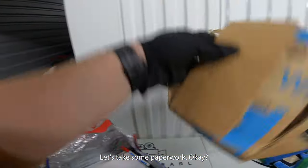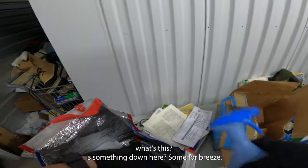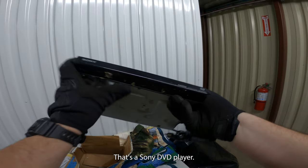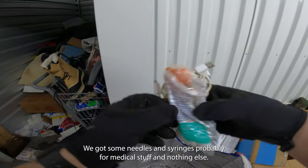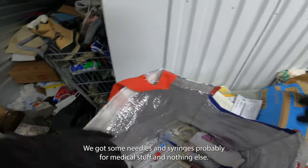Looks like some paperwork. Okay, just like mail and stuff. Ooh, what's this? There's something down here. Some Febreze. Whoa, it's kind of gross, but this is Sony, even though it's kind of yucky. That's a keeper. That's a Sony DVD player, and we're definitely gonna keep that. And there's a 20 bucks back right there. All right, we got some needles and syringes, probably for medical stuff, and nothing else.